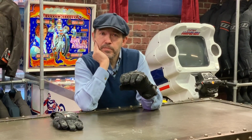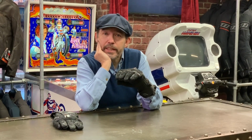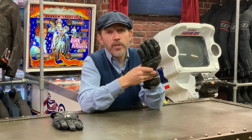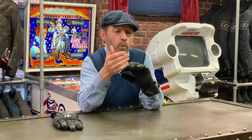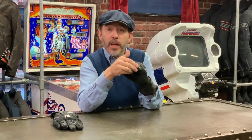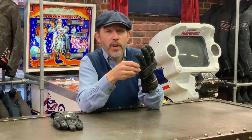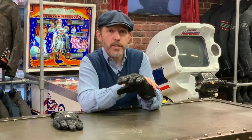Now the price. It's £235. It's an expensive glove, but it's Rukka. You've got the 2-year warranty. It's got all of the best bits. It's an amazing glove. It's expensive, but I suppose with Rukka, that's just what we've come to expect. It's the best of the best.